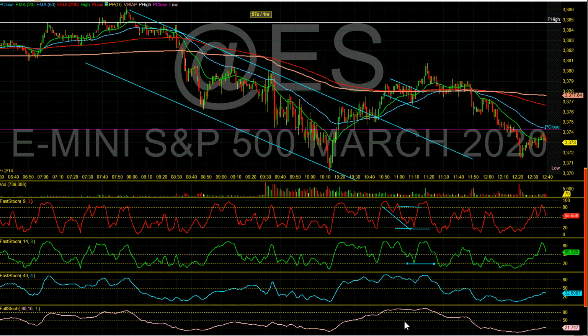The important thing is this is going to be above. It's holding strength. Remember, this is a slower stochastic. Not to get into a whole course on stochastics, but this represents 60 periods. It's taking into account 60 candles versus 9 candles and 14 candles. So it's a lot more data, and it's telling you the bigger trend is strong.